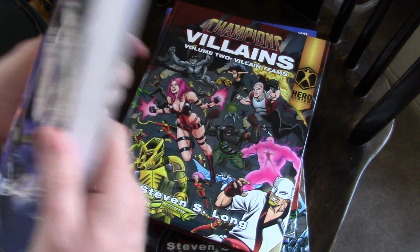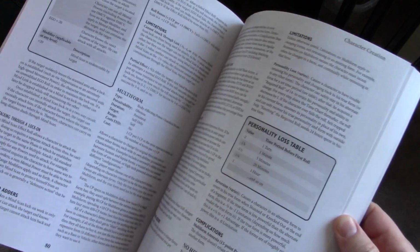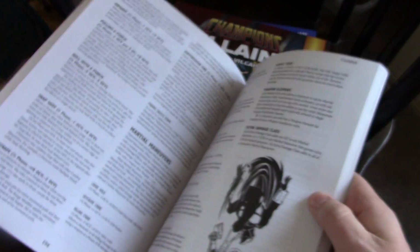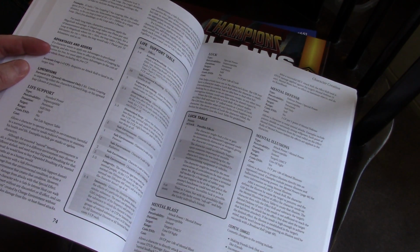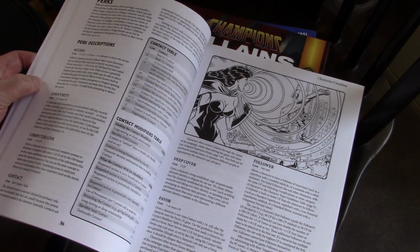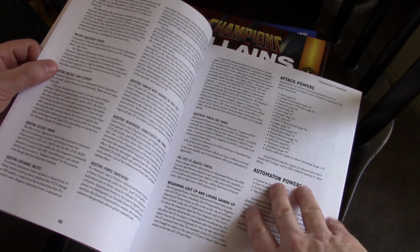So let's just take a quick flip through. I'm going to do a separate video on this. This is the one for my sons, to kind of explain how the system works. And it's really a great system. It just captures the genre so well. And so what happens is, for example, for your superheroes, you can get skills and stuff, but you get powers.